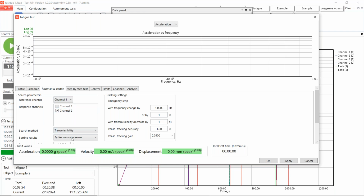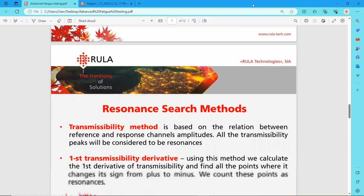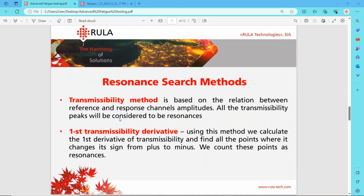Okay, now we go into search method and you can see a drop-down list with 3 methods available: transmissibility, Q factor, and the first transmissibility derivative. Just to remind you the options that we have in Testup software, transmissibility is based on the relation between the reference and response channels, and the peaks of this value are considered resonances. We've added one more mathematical resonance search method. It's the first transmissibility derivative. As clear from the name, in this case, we calculate the first derivative of transmissibility, and then we find the points where it switches its sign from plus to minus and count them as resonances.